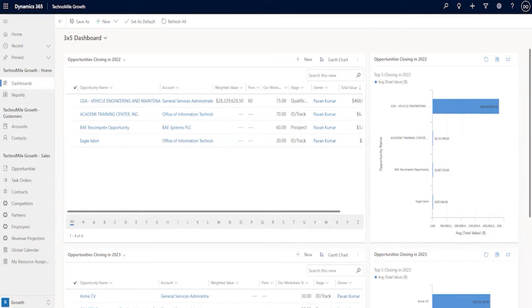Today, I'm going to show you a quick overview of our Competitive Insights platform, which is the market and contract intelligence solution that's included with TechnoMile's Growth Suite. Our Growth Suite is a CRM solution that's purpose-built to meet the needs of government contractors as they find and qualify opportunities and run captures.